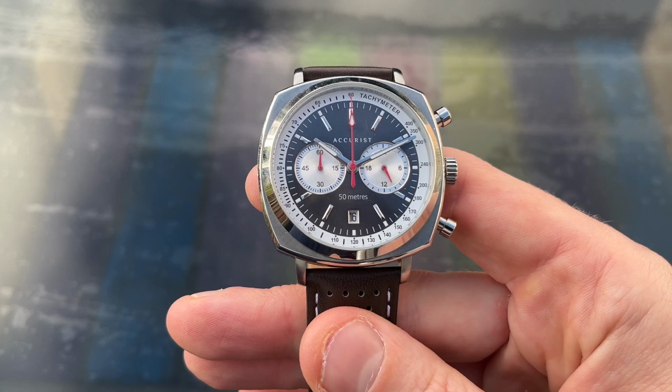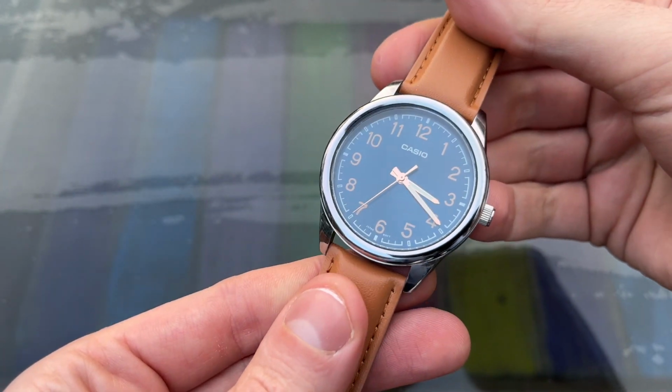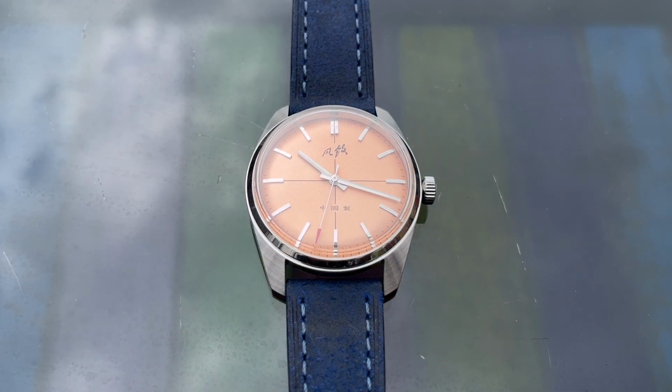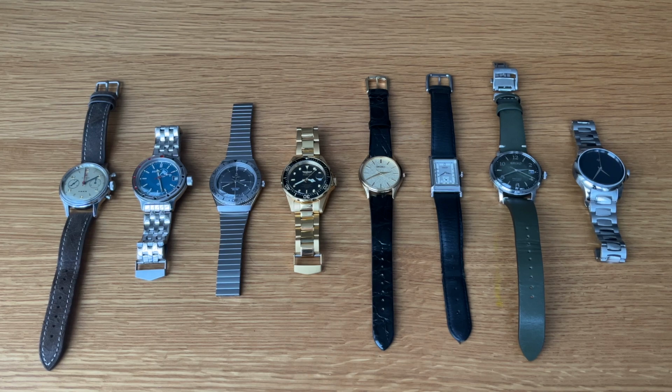I did sell two watches which I had bought in 2022, an Accurist Retro Racer 7367 and a Casio MTP-V005. And I also sold the aforementioned Salmon Dial Merkur. So in total, 9 watches joined the collection, with another one on the way, and 3 watches left the collection. That's quite a few watches at least to the casual observer.